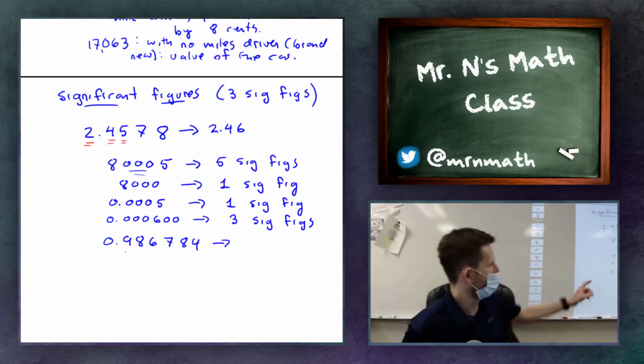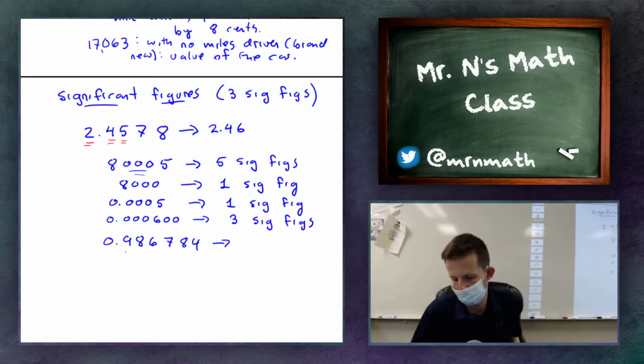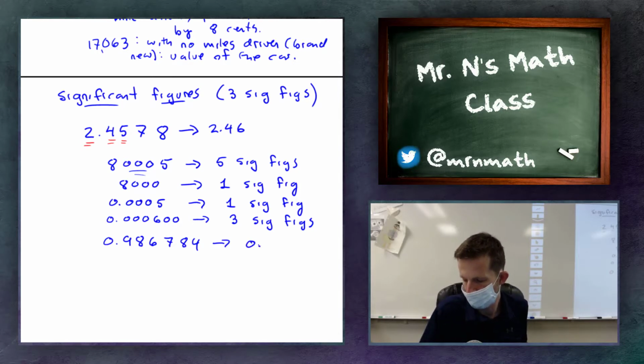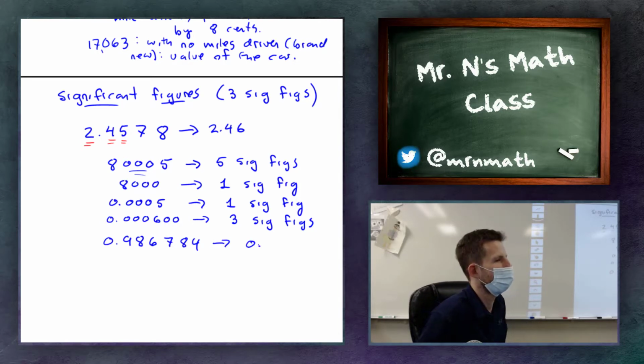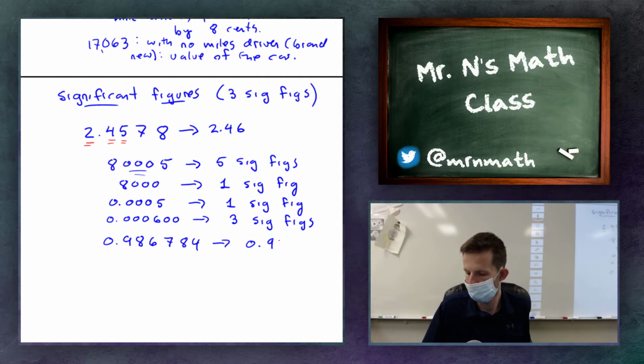So round this to 3 significant figures. To 3 significant figures. Andrew, what do you think? 0.99. You said 99? That's 2 sig figs. 0.987. 987 is 3 sig figs.